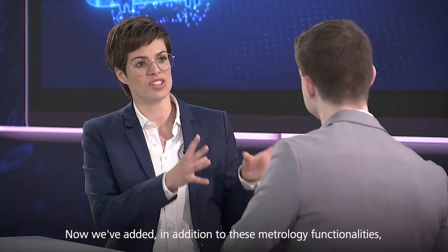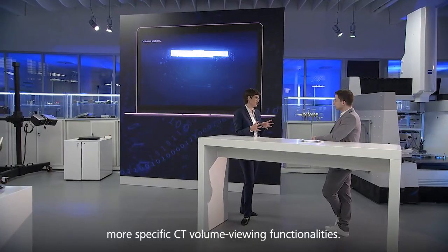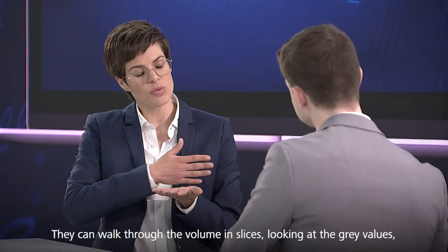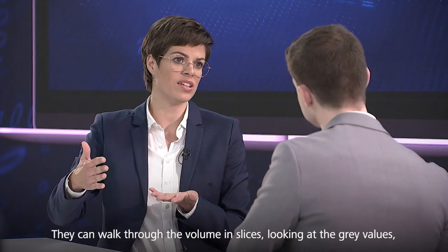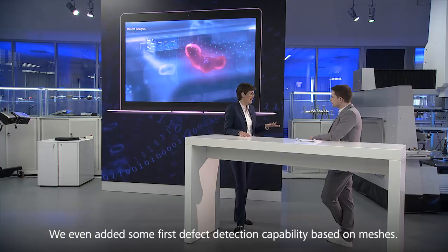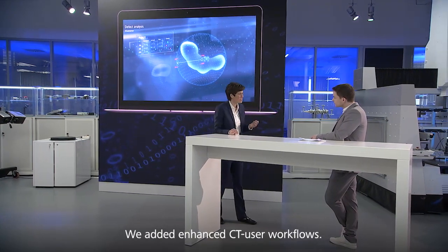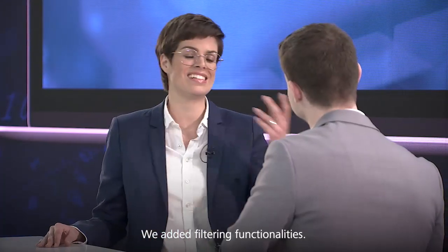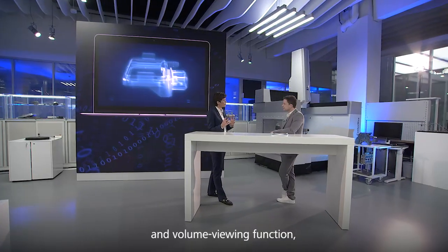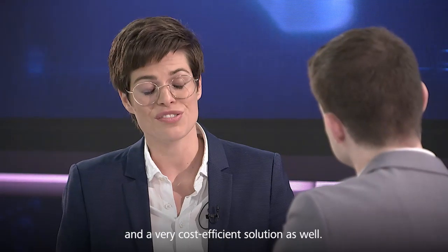Now we added, in addition to these metrology functionalities, more specific CT volume viewing functionalities. So now customers can also look at their CT volume. They can walk through the volume in slices, looking at the gray values. Thereby they can choose their angle from different directions, whatever they need. We even added some first defect detection capability based on methods. We added enhanced CT user workflows. We added filtering functionalities. So I think in that combination of metrology software and volume viewing functions, it's going to be really a big benefit for the customers and a very cost-efficient solution as well.